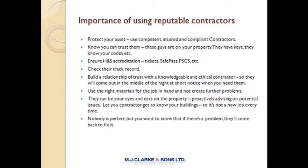yourself. Let the contractor get to know your building, so it's not a new job every single time they go out. And also, nobody's perfect, but you want to know that if there is a problem, they will come back and fix it.